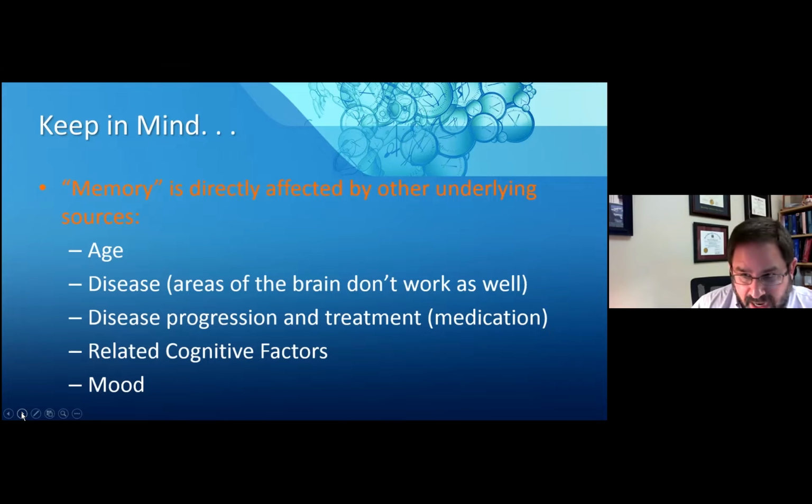The disease itself, so those areas of the brain affected by the disease, if those are involved some way in memory, they won't work as well. As the disease progresses and you get more and more medication, or medications are changed, those perturbations in those neurotransmitter systems will also cause possible effects on your memory.